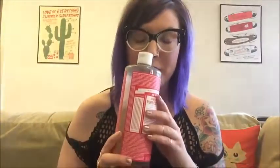I've had this for a while. You can see how much I've used. It's not that much. It's just diluted soap. You can wash your laundry with it. You can wash your hair with it. You can wash your dog with it. You can wash anything with this. It's amazing and it smells so good. Have to buy this, and it is 100% cruelty-free, amazing, must-have. So enough about Dr. Bronner's.